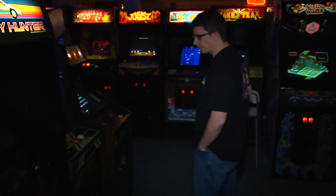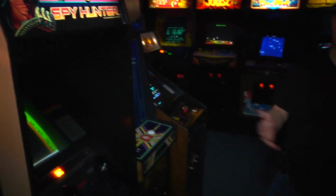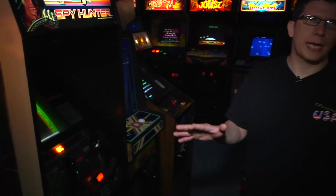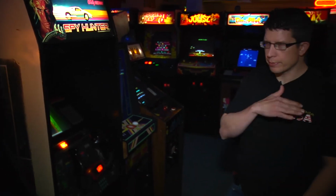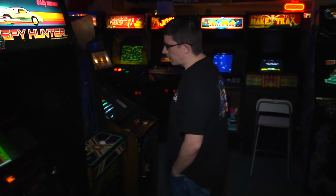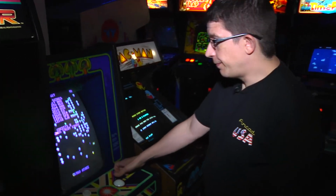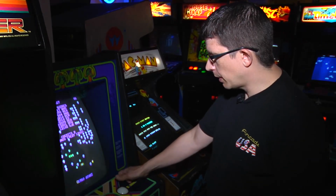Galaga. A lot of people have Galagas. Spy Hunter. Yeah, it's a great everybody game. Galaga's like the first game people ask about when it comes to the arcade. Literally, always the first game. You got a Galaga. You got a Miss Pac-Man. Yeah, yep. Centipede. Centipede's actually my favorite arcade game of all time.